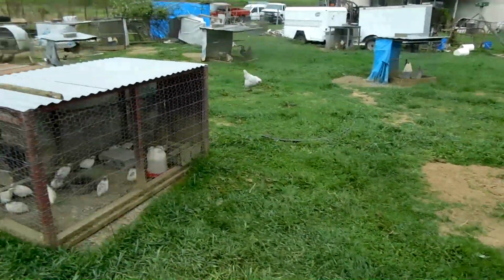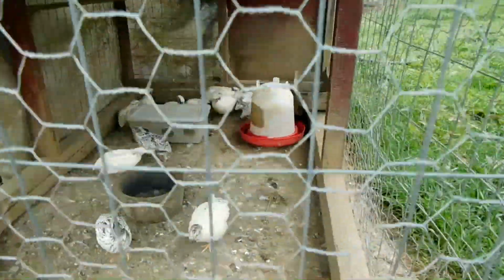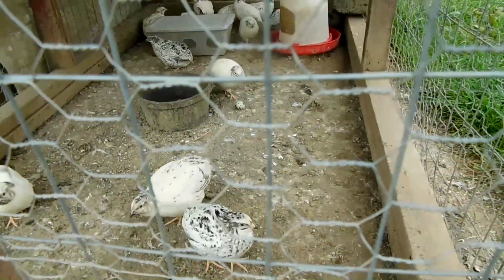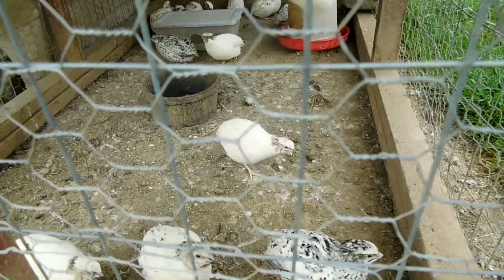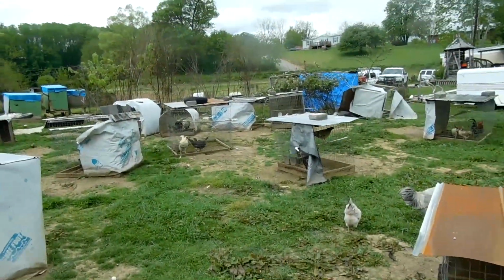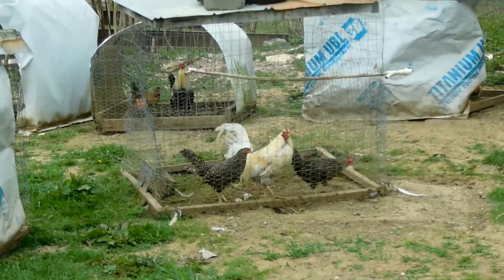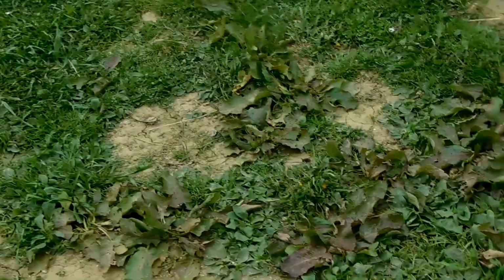Come on. Chickens are doing good. We got the quails in here. Quails are doing really good. Everybody's doing good. Real healthy. I put some grass seed out, it's starting to come back.